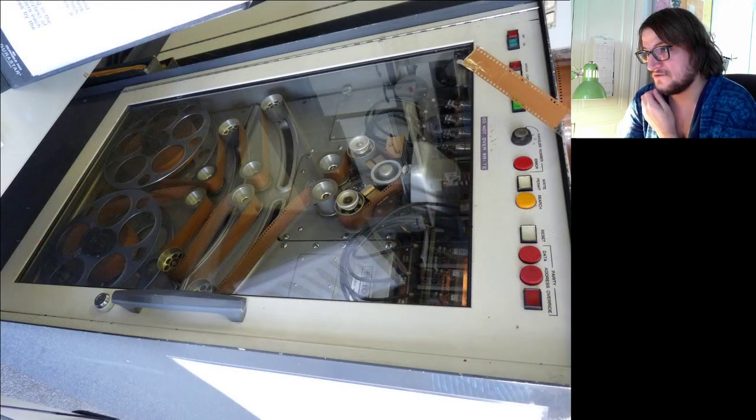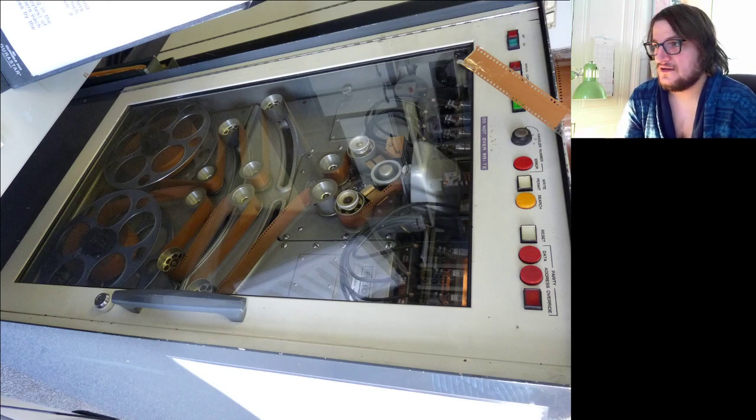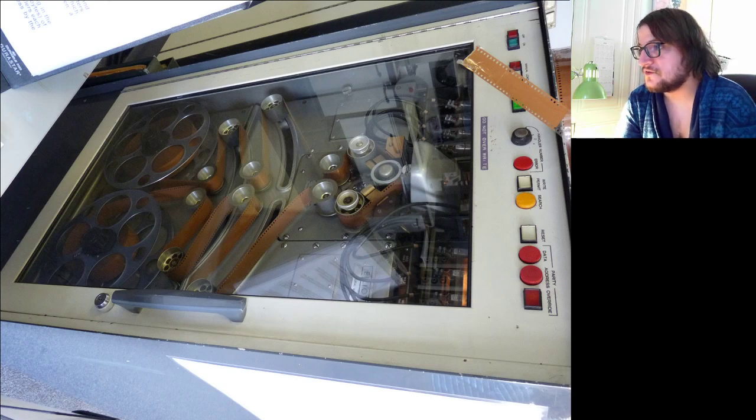Then there's an old video editing platform or video transfer platform for transferring the old 16 whatever millimeter film they used to use in the old school video production so it can be broadcasted and whatnot.